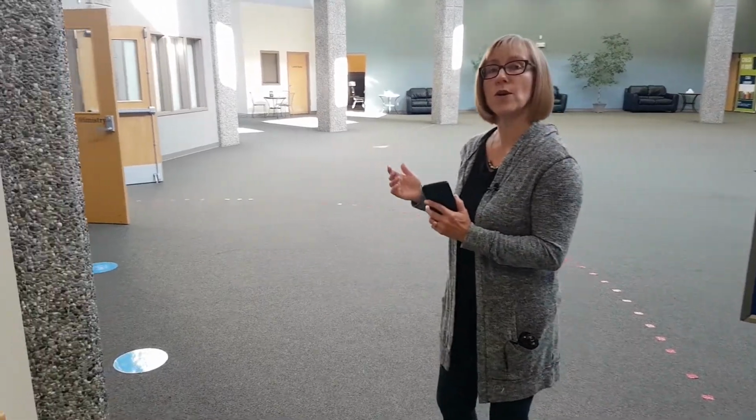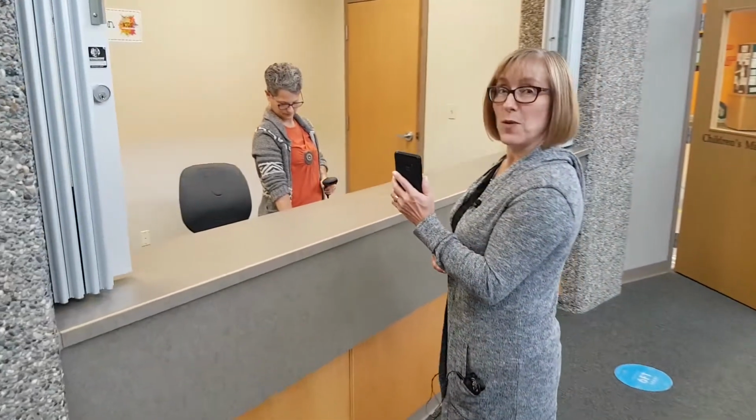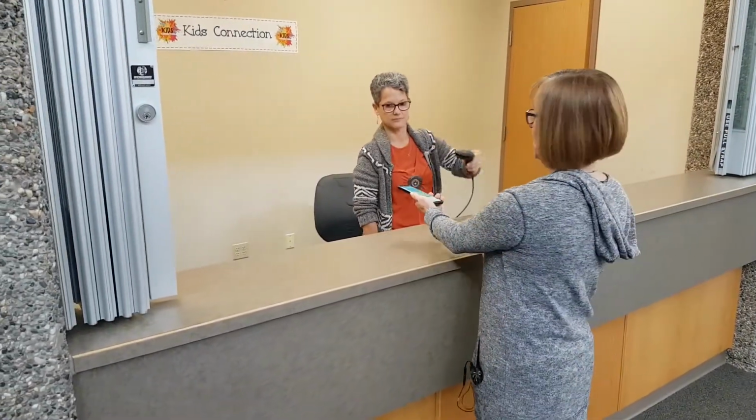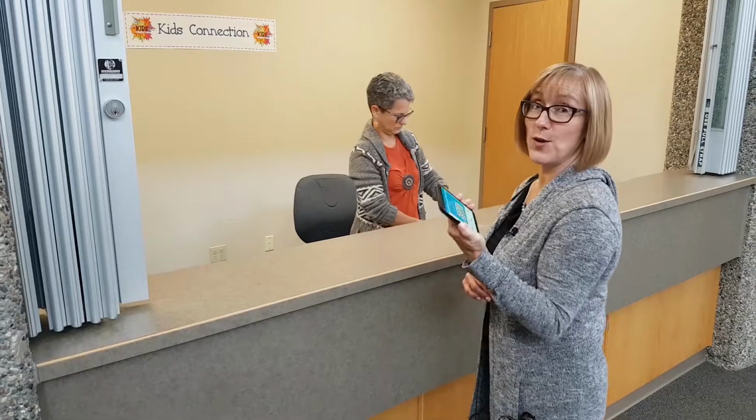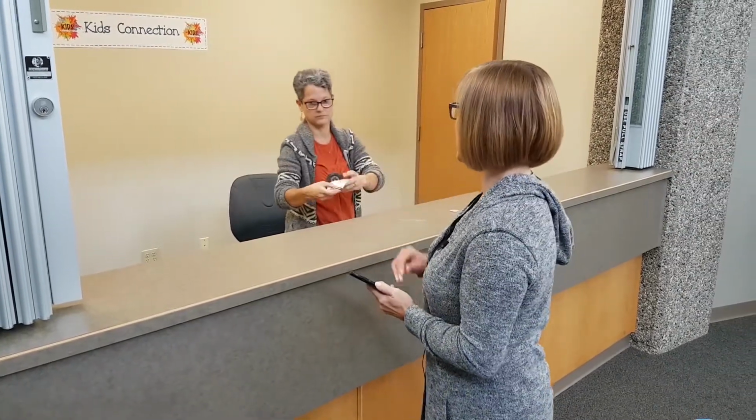As soon as you see a space available, you can move forward to the nearest person. They will have a scanner available to you. You will have your QR code scanned. All the kids that you have checked in your family will now be checked in, and labels will be printed.